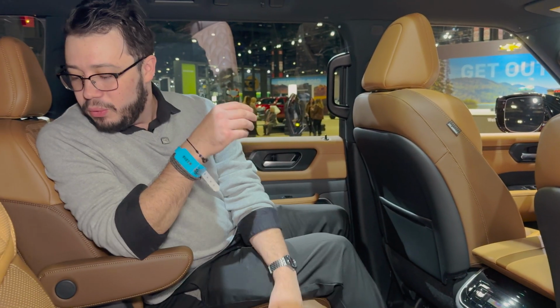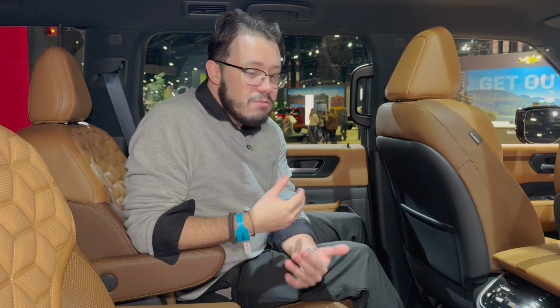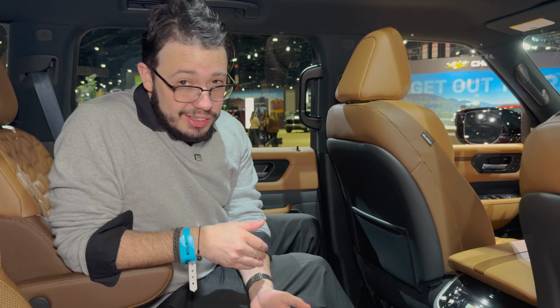Third row is pretty nice too, nice and spacious. It's got its own cup holders, it's got its own charging ports, nothing more than that. But in reality, do you need more than that? I'm gonna go ahead and say no.